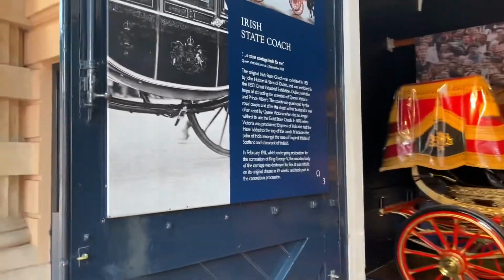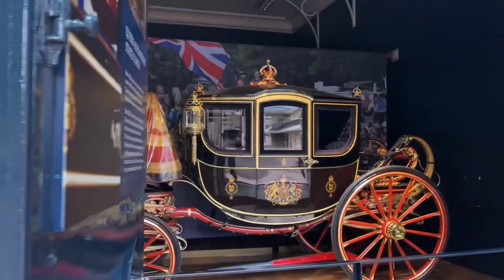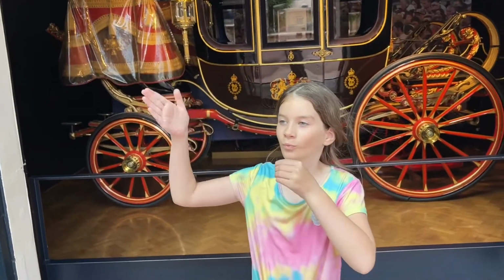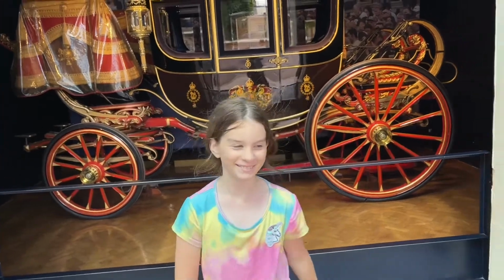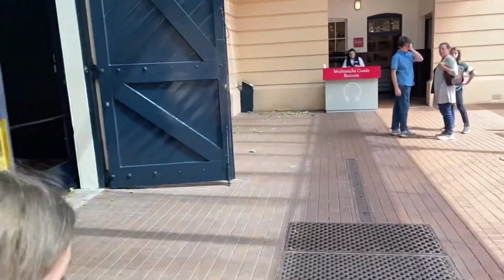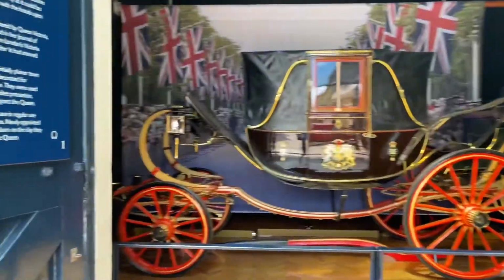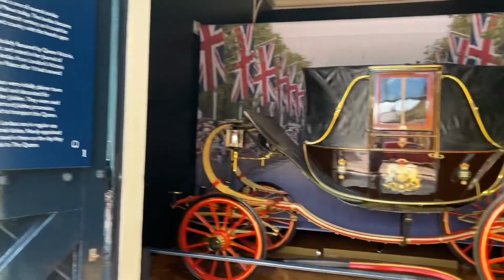One is the Irish stagecoach. Irish. They think they own Ireland. Peasants. Queen Alexandra stagecoach. And there, look, there's the queen. Yeah, that's the real queen right there. And then finally, without people, the semi-state landing.